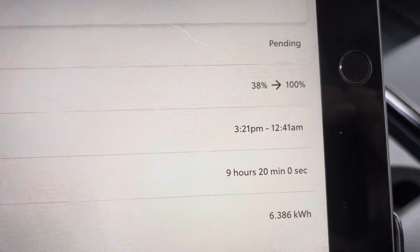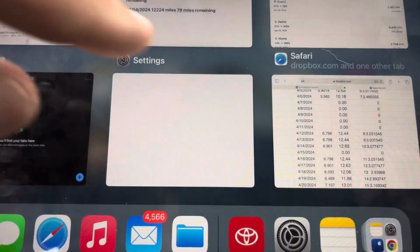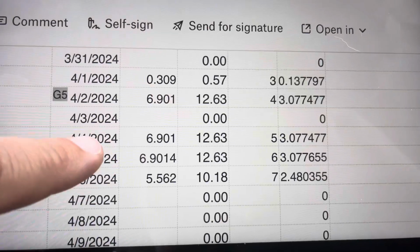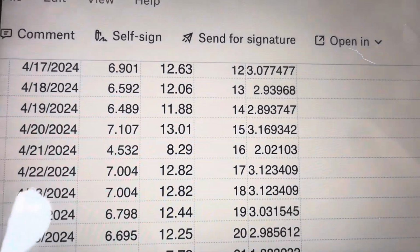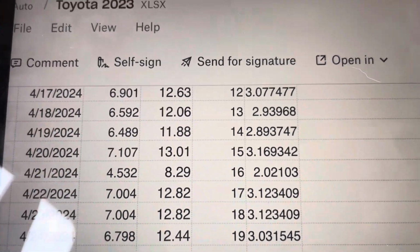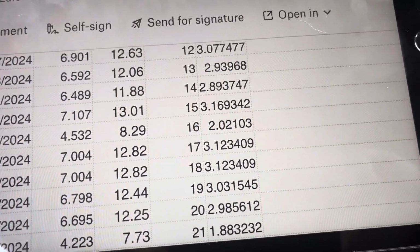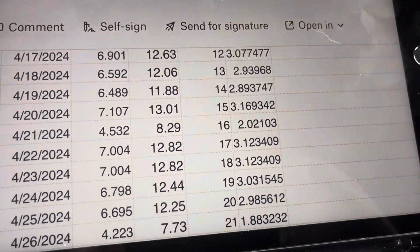Just to give you guys a heads up, on this particular two-month cycle, I was commuting about 56 miles round trip, 28 miles each way, to and from work, and my weekend trips were probably about the same.